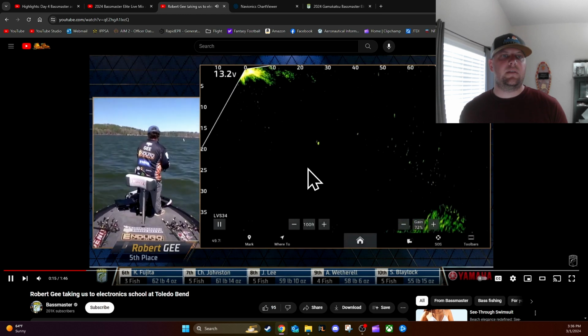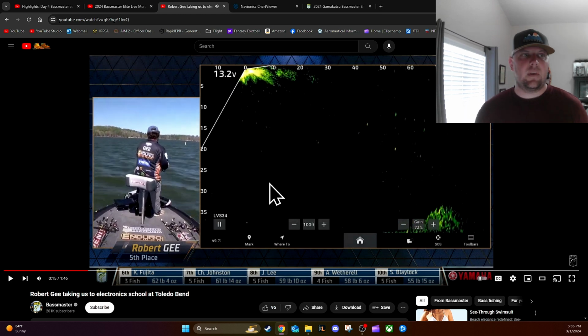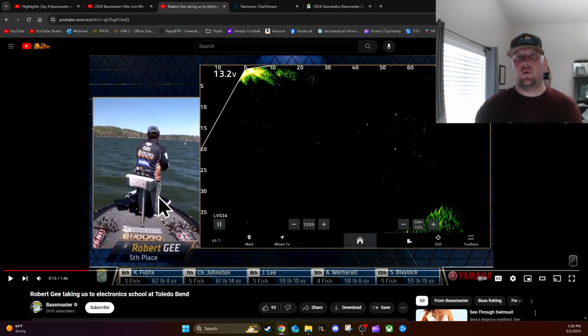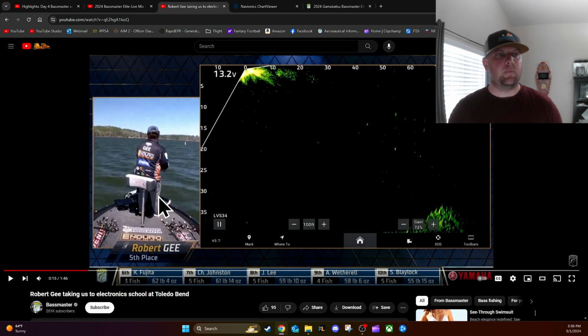But really what he's doing here, and I'll pause it, is look at where his boat is. As that wind blows this way, it's blowing his boat. He's not spot locked. He's letting it drift because that fish is coming towards him. And if he's reeling and bringing that fish towards the boat, he's going to run out of time, right? So this is, I call it, a big brain technique. And that is releasing your spot lock if he even had it on.